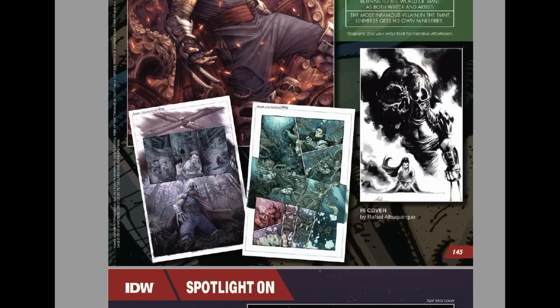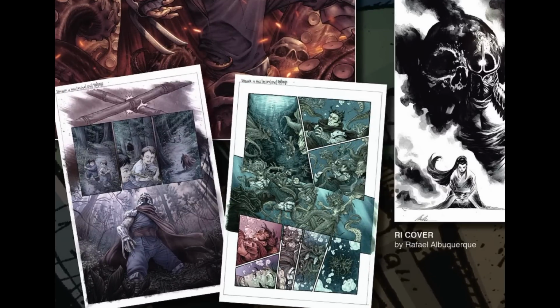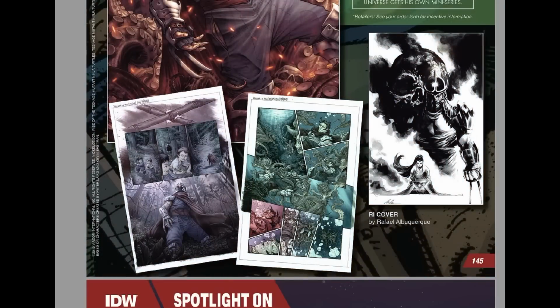We have a few of the pages down here they're showing. Looks like prelims, and then this beautiful black and white cover on the side. Love it. I'm really, really excited for this. You know, it's kind of weird going through IDW this month and not seeing any new Transformers stories. That's actually a little odd because they finished out the series. So they do have the Transformers vs. Star Trek that's still running, but not their actual stories that they were writing. Because Transformers vs. Star Trek is all the G1 kind of weirdness, but still a lot of fun.